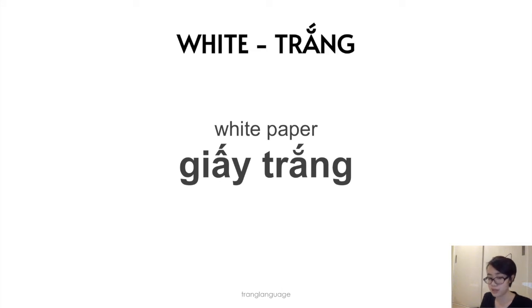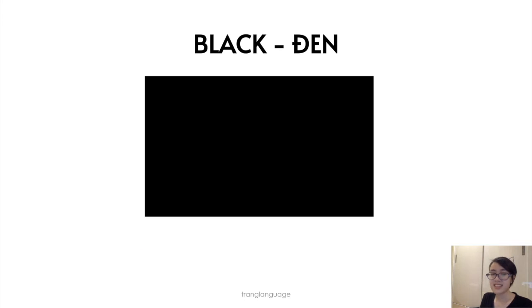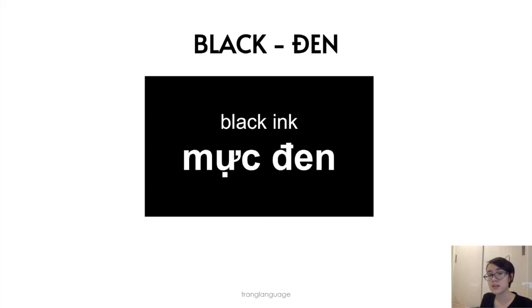And finally, the opposite of white is black. And for the vowel and ending sound, it is similar to the word tent in English. But so we remove the first and the last T. We have N, then, đen. So one word can be black is black ink. Mực đen.